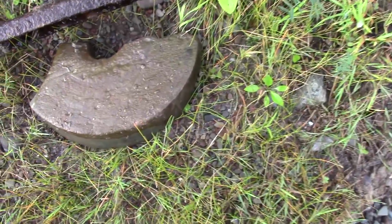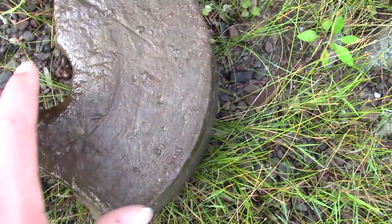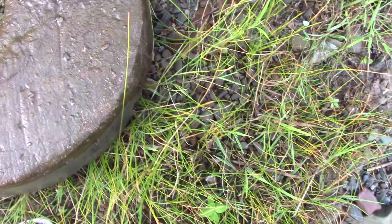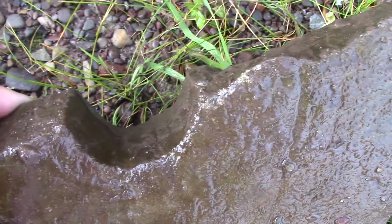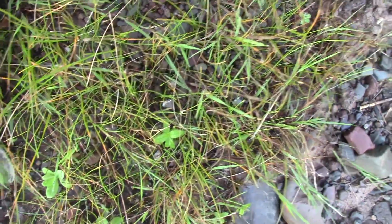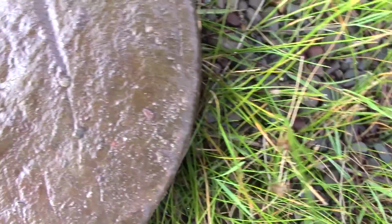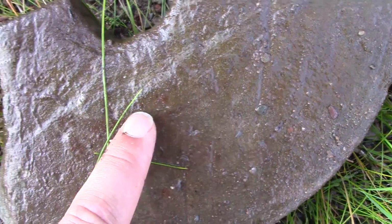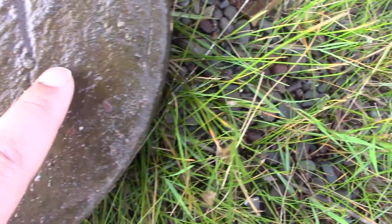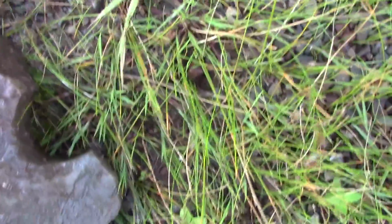I just found something really cool. Check this out. It's part of an old sharpening stone. You see where it would have been on a wooden peg, and it would have been a perfect circle, and when it spun you could sharpen your blades and stuff on it. You can actually see where the grooves were worn into it from somebody who used it. That's pretty cool. I've never found one of these before.